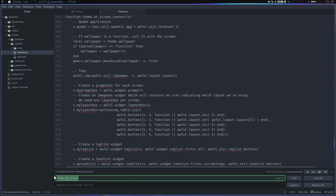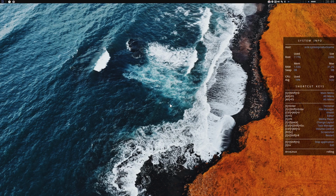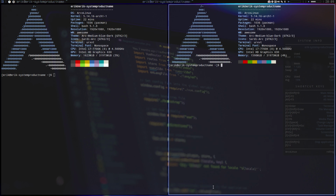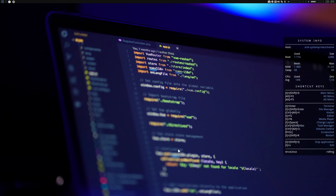Border. The thickness of the border would be nice if I found that. Border width DPI 1, DPI 2. Save, reload. You like it, you hate it. It's entirely up to you to decide what you want.